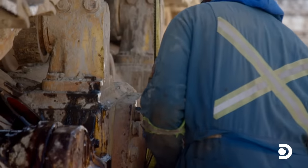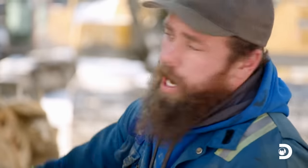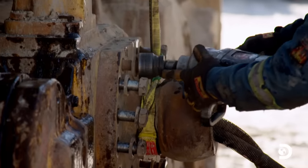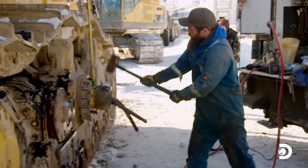To fix the issue, Carl needs to open up the dozer's undercarriage. It's a shot in the dark. I really don't want to split this track and pull the whole idler assembly out, but we're a time crunch right now. I really can't afford to do this, but here we are. We're doing it, right? So it's tough. Yeah, grab the big old boy here.